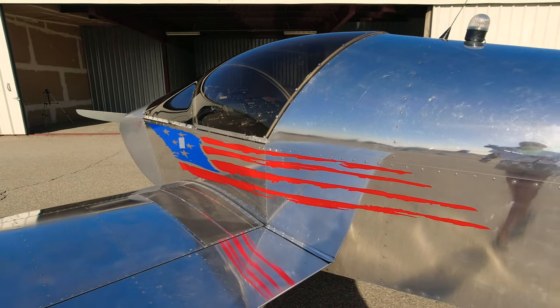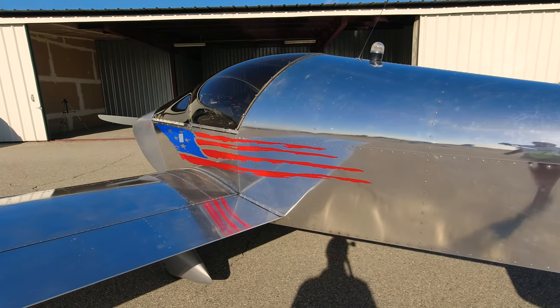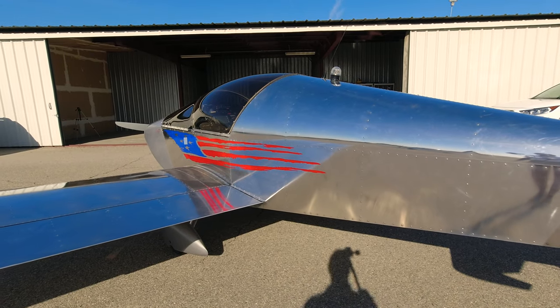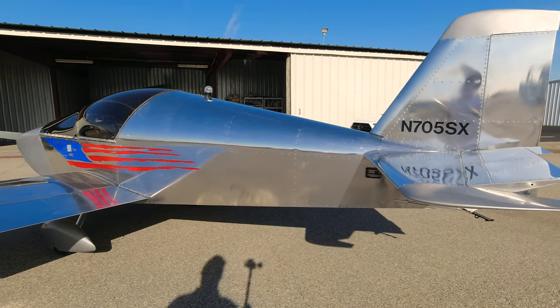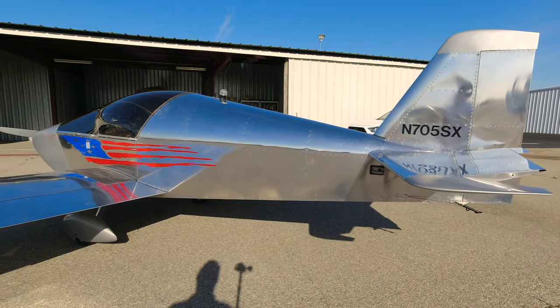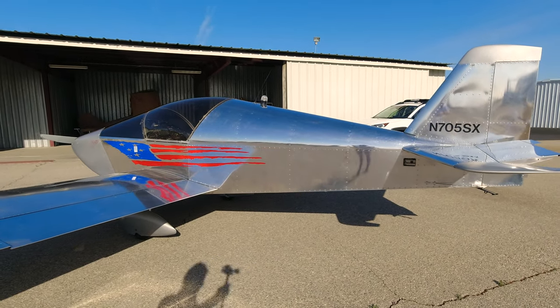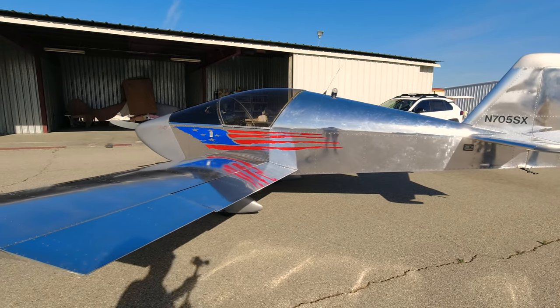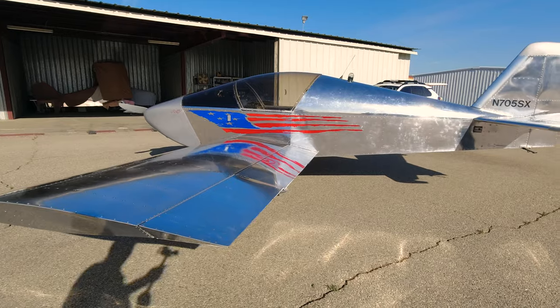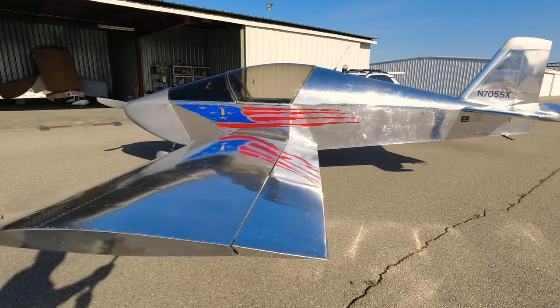I have the original sets of plans and manuals for both airframe and engine, and a complete detailed build log with pictures and purchase parts receipts. Also included are all annual condition inspection reports. This aircraft conforms to the amateur-built light sport category.